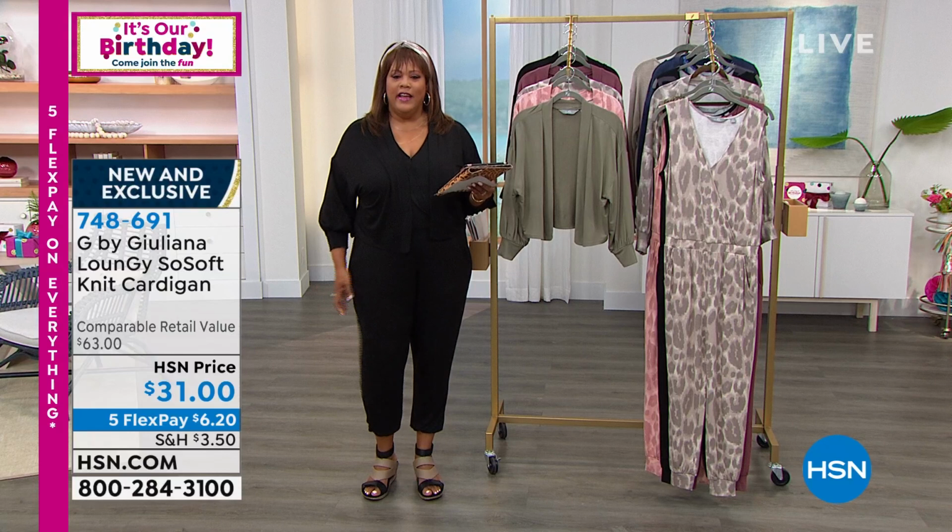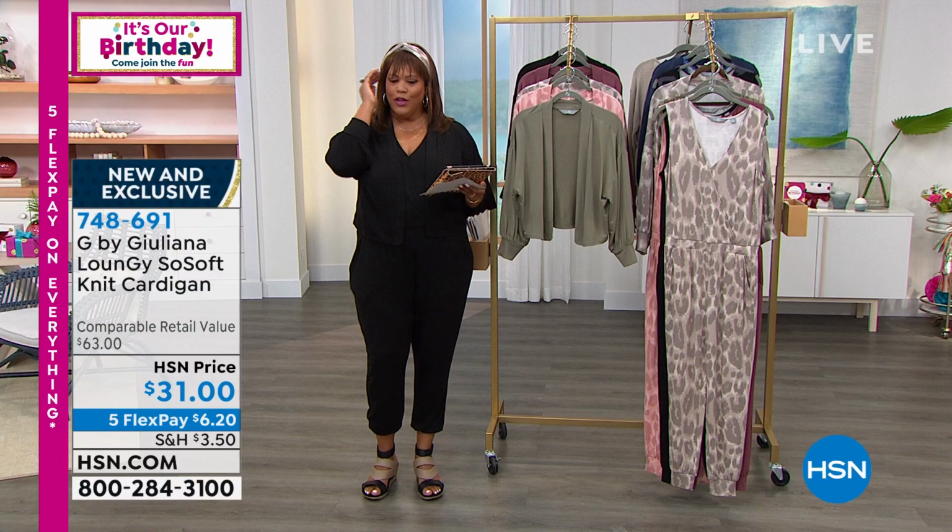All the stretch in the leg. You can zhuzh this up. This is so incredibly comfortable. And I just think the headband is just really, really cute. It just sets it off.